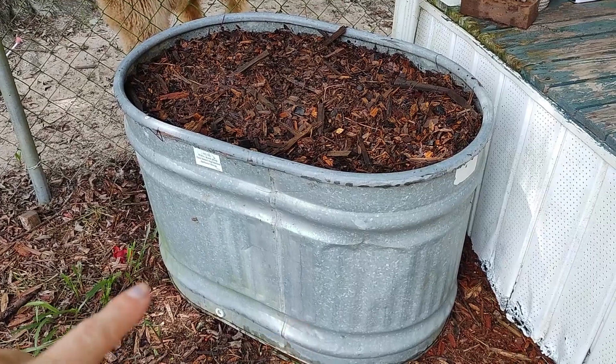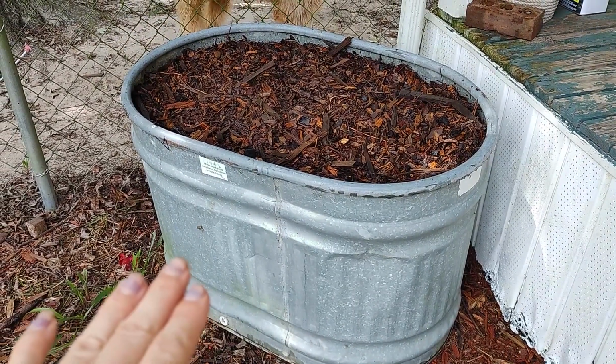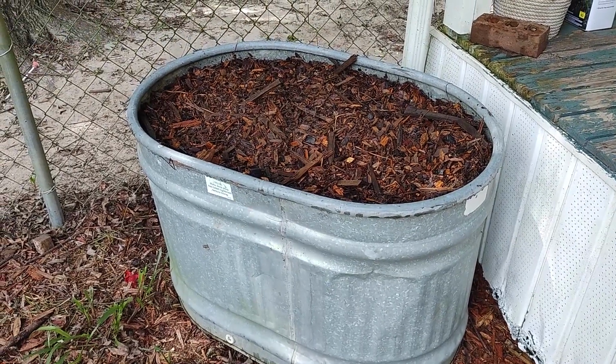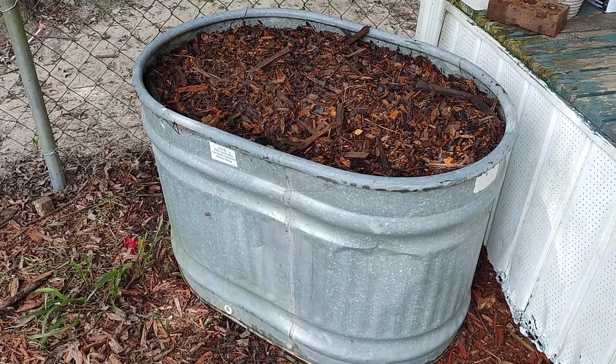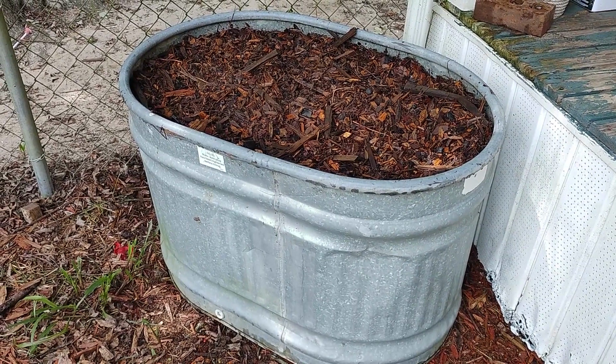So there is branches and logs and sticks. There is hay clippings from where we mowed the yard. There is mulch, there is soil, wood chips. It is definitely a lasagna layered garden style. And we are going to get to planting. So let's show you what we picked.